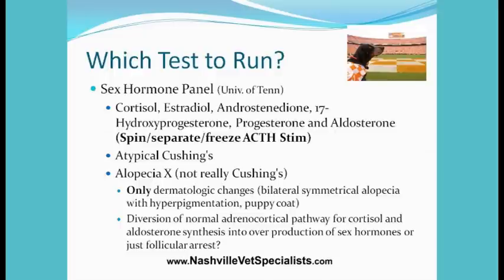And people talk about, again, atypical Cushing's, and you just have to be careful because there are some adrenal tumors that will secrete sex hormones. They won't do the cortisol. So I think that's a pretty good test, but ultimately you would be doing an abdominal ultrasound anyway. If you find an adrenal mass and you're really suspicious of Cushing's, that would be another good reason to run that panel.